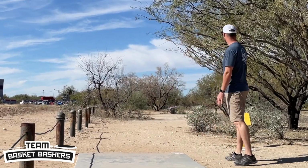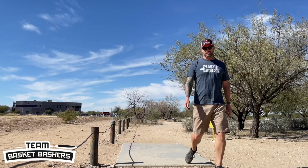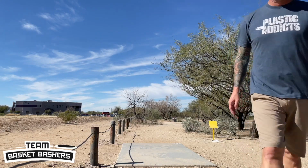So that was pretty conservative. I'm going to end up on the next tee pad, but it's safe. Problem is that's going to be a death putt.